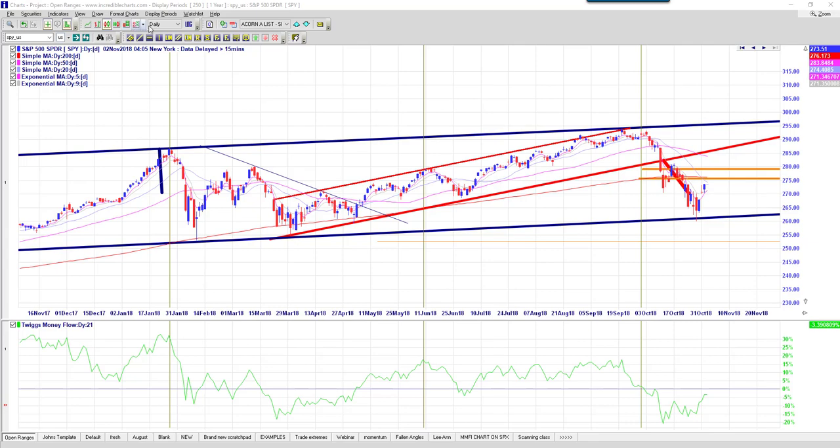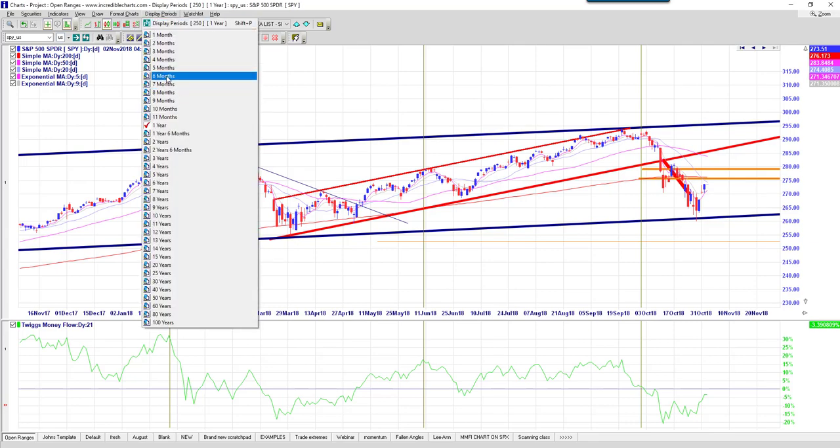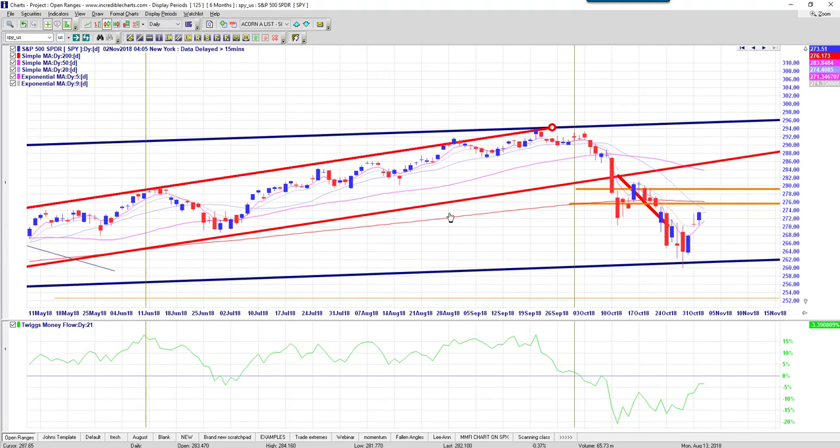But for those of you who didn't get a chance to watch it, it is a longer recording. I wanted to just cover some of the highlights here for you. So, the S&P 500 is currently rallying towards a critical resistance zone.